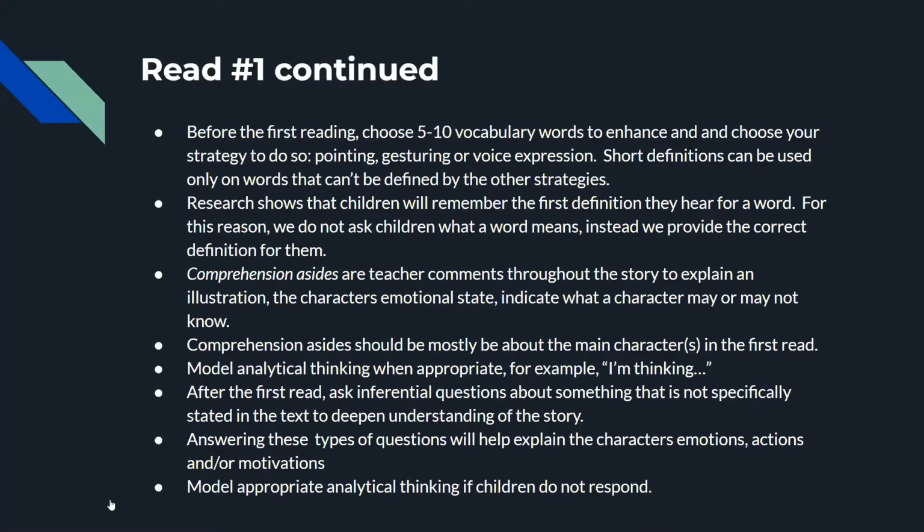Okay, so like I said, normally I would be sitting in front of my group. And I would start by saying, so we have a new story to read today. The title of this story is Crybaby. The author, or the person who wrote the words, is Karen Beaumont. And the illustrator, or the person who made the pictures, is Eugene Yelchin.